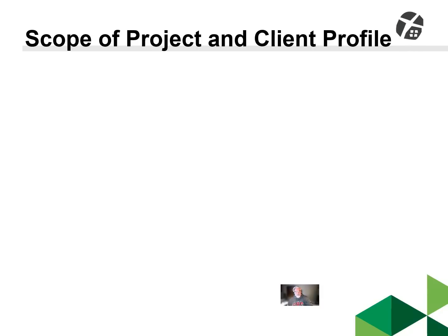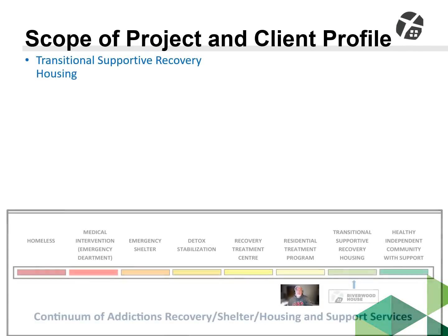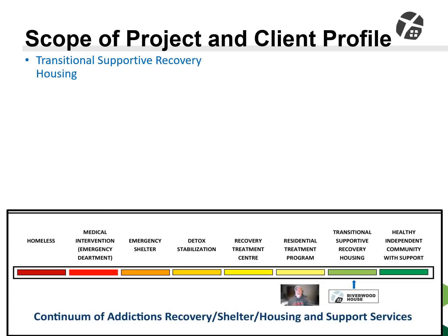By definition, Riverwood House is transitional supportive recovery housing. I've developed an infographic showing where we view ourselves within the continuum of addiction and recovery services. We are post-detox and post-treatment, whether in-house short-term, 30 days or less, or longer-term, more than 30 days. We are a safe and sober living environment, and we're the last stage prior to transitioning to independent community life.